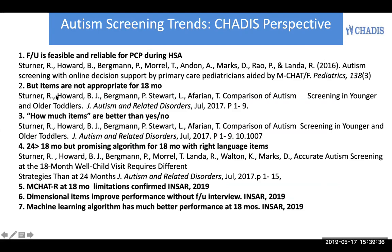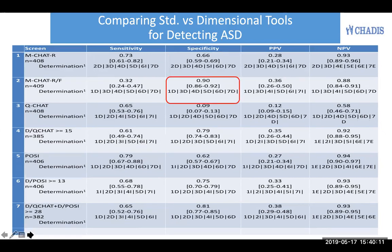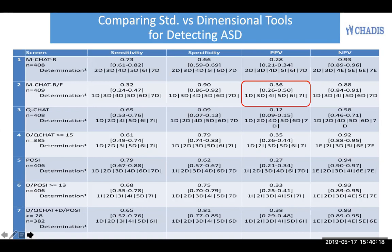So the items were not truly appropriate at 18 months and are hampered by being only yes/no response options. So while things are better at 24 months than 18 months, adding language items was something we showed as an improvement. And now we've tested out scoring as well as a machine learning algorithm, which I'm going to show you in a moment. So here we are with the regular MChat-R with its somewhat low specificity of 0.66. As a result, the MChat-R follow-up interview is recommended, as I mentioned, which raises the specificity to 0.90. However, it still leaves you with a positive predictive value of only 0.36.